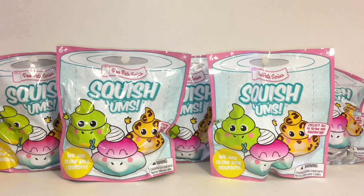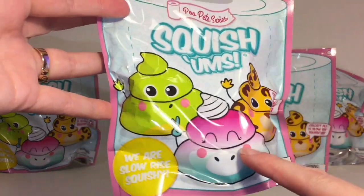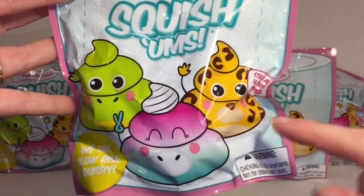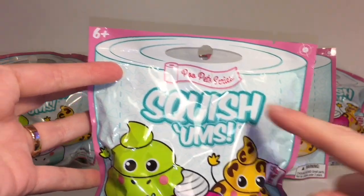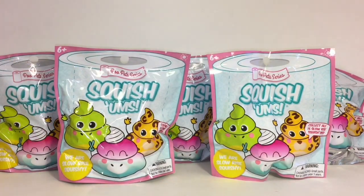Today I have a squishy blind bag opening for you guys. These are the new Squish Ums, called the Poo Pet series. They look like little poos, with little animal designs. So we have a unicorn. This one looks like a frog to me, a little leopard. I think that's adorable, and the toilet roll is very cute. So I have five of the new Poo Pet series squishies. Let's go ahead and get started.